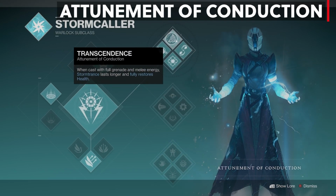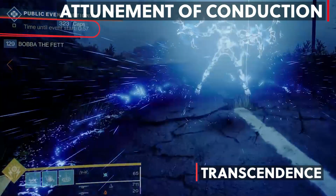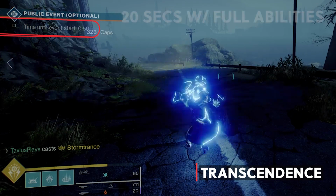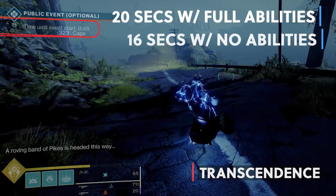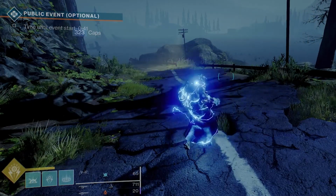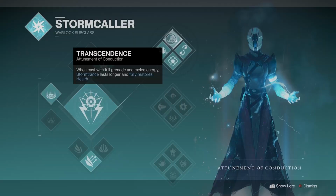And last we have Transcendence. When cast with full grenade and melee energy, Stormtrance lasts longer and fully regenerates your health. I've tested this, and casting Stormtrance with full melee and grenade gives you an extra 4 seconds in super, so it's a good thing to strategically wait to cast your super until your abilities are full to have a longer lasting super, and as a bonus fully restores your health.